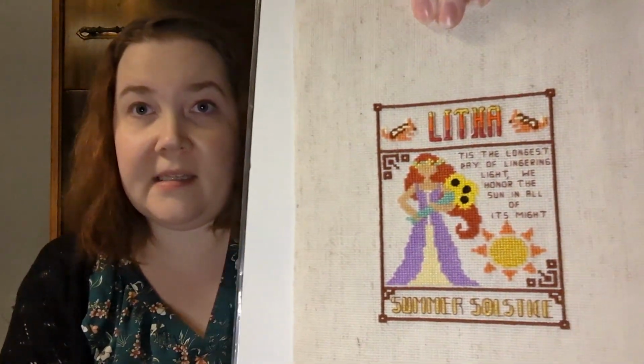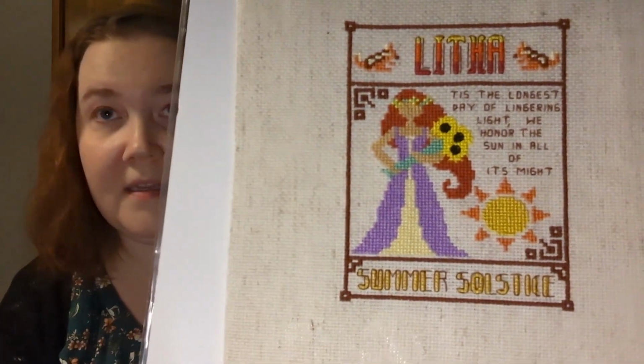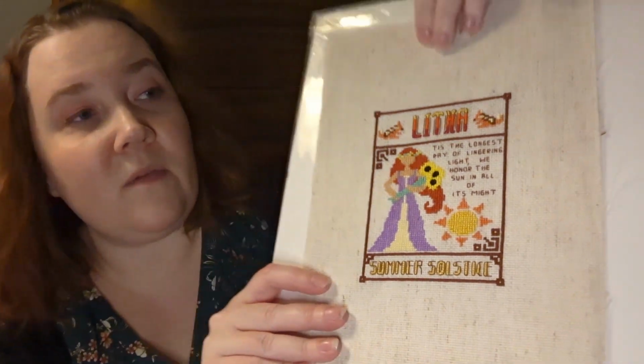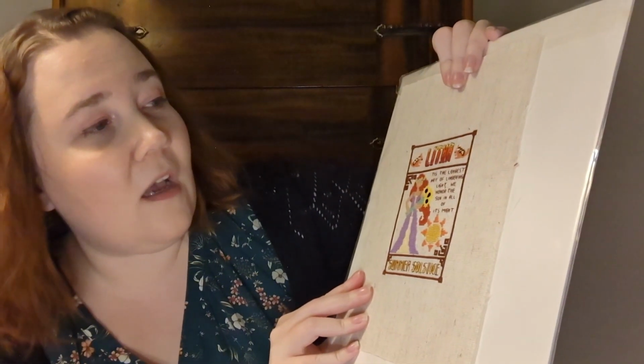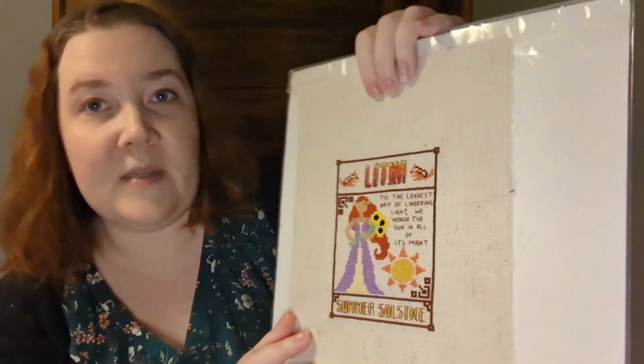And then next is the next one in the series by the Elven Forest. This is Letha, which is the celebration of the summer solstice. This one I also changed quite a bit on the original design, which looks like this. And then again, here is what I did with it. And this one says, "'Tis the longest day of lingering light. We honor the sun in all of its might."